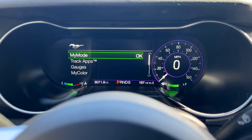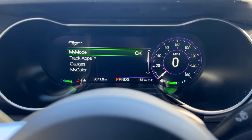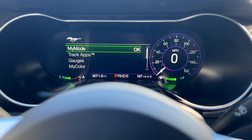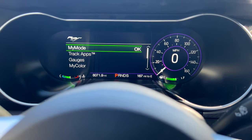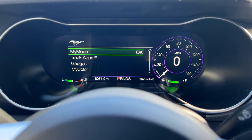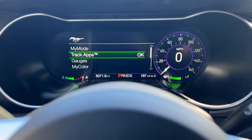Do you want the car to start up, if you have active exhaust, set up for quiet start, for full-on track start, loud as it can be? How your steering feels? What mode are you in? Are you in sport mode? Are you in regular mode? Are you in track mode? Whatever your my mode is, when you start the vehicle, boom, it will be in that mode.